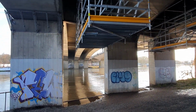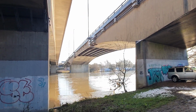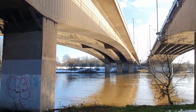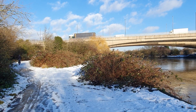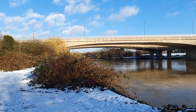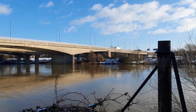The problem with it is that over the years it's found weaknesses. The bridge was losing its structural integrity to the point that the bridge, I believe it's a year ago, was closed for the day just to do some repairs, but a day became a week became a month. Obviously with the amount of traffic that caused havoc within the city, and it was actually recorded, I think it was a date in February of 2020, as Nottingham was the most congested place in the world due to the traffic. It was just at a standstill because this bridge was out.